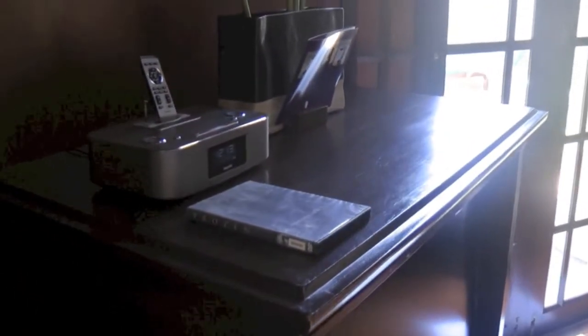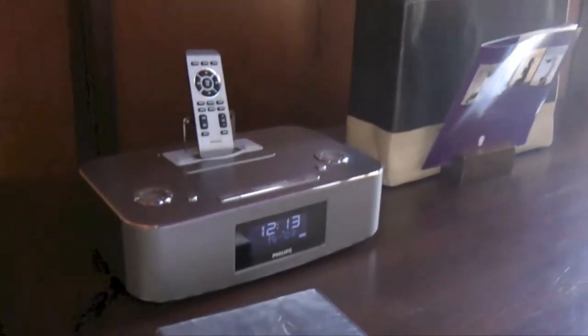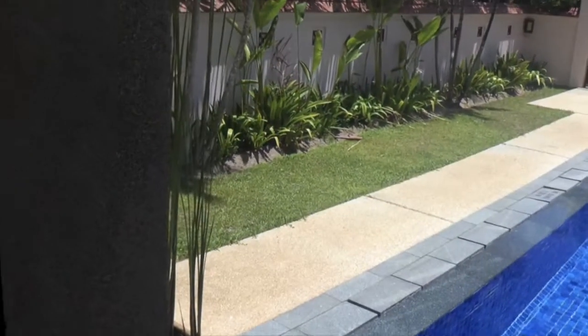And that's the DVD which I hired from the library, and they have a reasonable selection there. So for privacy, if you don't want to have anyone looking into the bedroom, you slide these doors to block off the view completely.